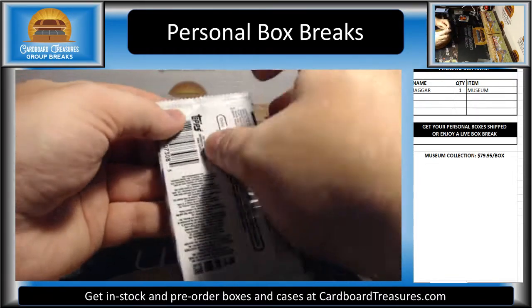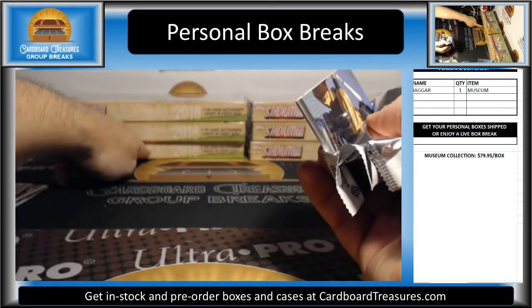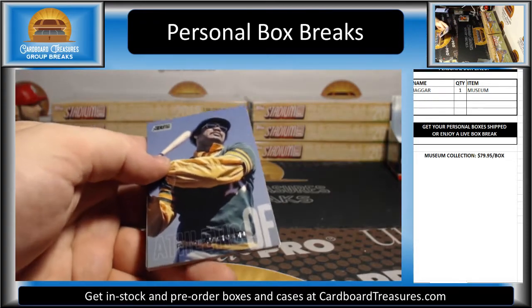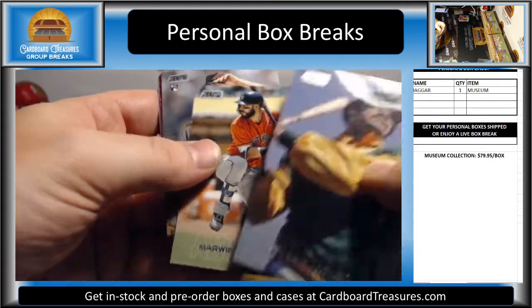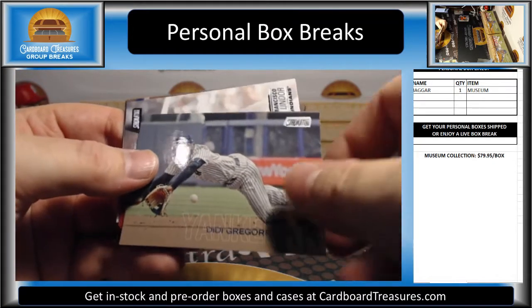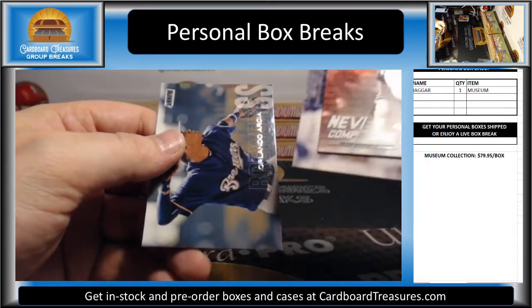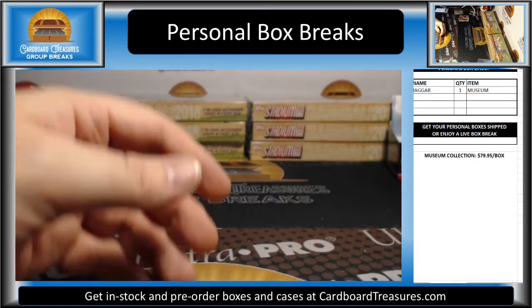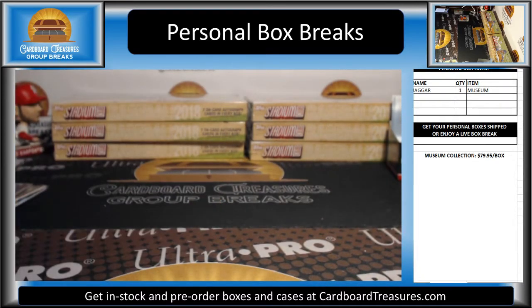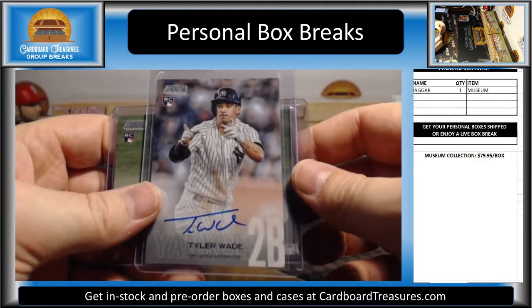All right, last pack. Good luck. Yeah, I can do that, Zach. So box four would be on the bottom right here. That's the one you want, right? Reggie Jackson, Marwin Gonzalez, Jimmy Scherfe, Clayton Kershaw, Didi Gregorius, Never Compromise, Francisco Lindor, Kenley Jansen, and Orlando Arcia. So, all right, well, those autos were mixed up a little bit compared to everything else I've seen so far. Everything else was in identical spots. So the two autos there, Jack Flaherty, rookie auto, and Tyler Wade, rookie auto.